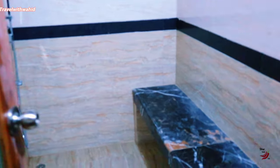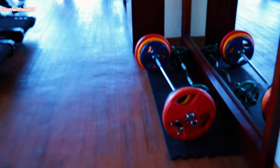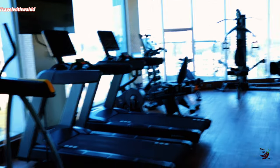So they have a sauna here. Yeah, which is nice. They have steam. This is the steam room. And I think they also have a shower somewhere down on this side. Hold on, let me just see. Here we are. That's the rain shower, which is quite good as well.